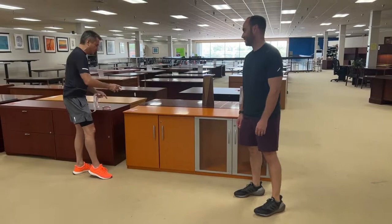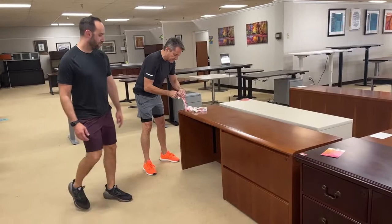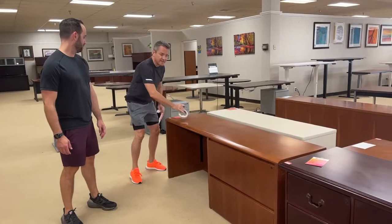Melanie, you're going to have trouble keeping up, okay? This piece was $49. You can store all the things in here. Now it's 25 bucks. Made by Steelcase, everyone. It is robust. Now, this is $25. Tip the people that put it in your vehicle, please. Okay? Here's another one.